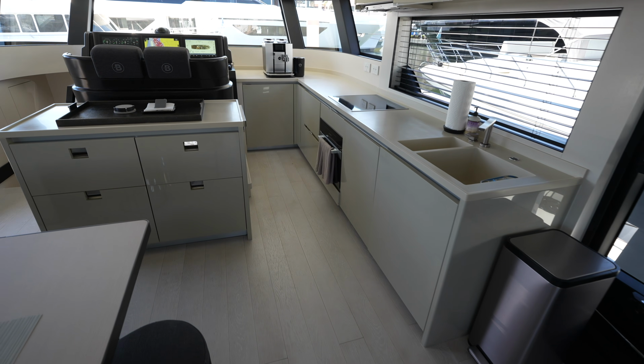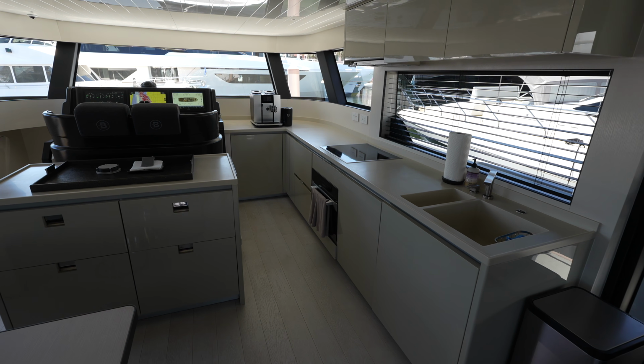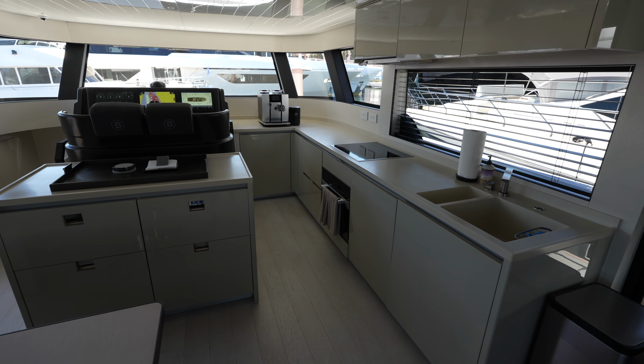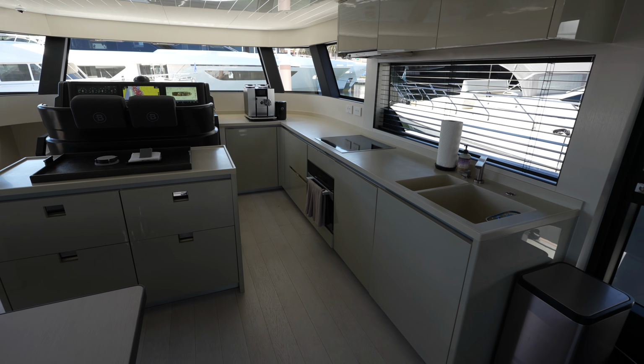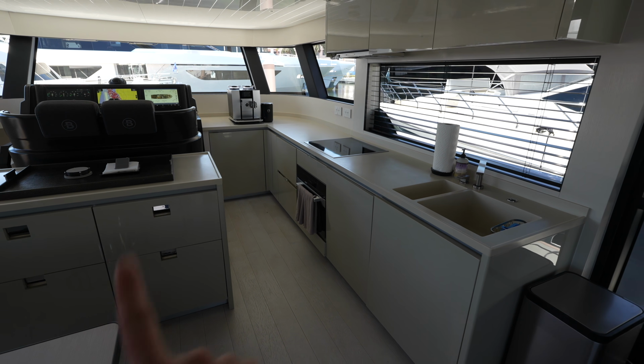And then your helm station is located right next to the galley, so if you are shorthanded with only 1 crew member, or even with the 2, or if you're trying to own or operate, which maybe you'd be able to if you're very experienced, not 100% sure, but either way, it's very convenient to have the galley right next to the helm station.